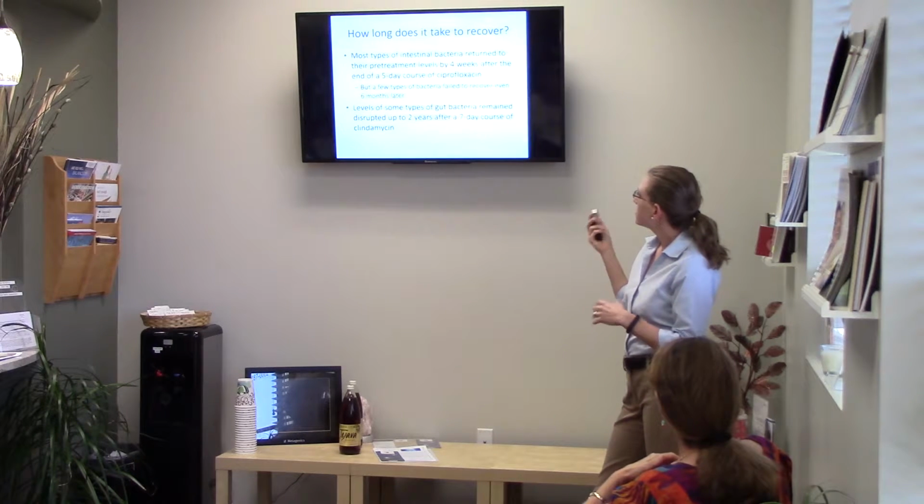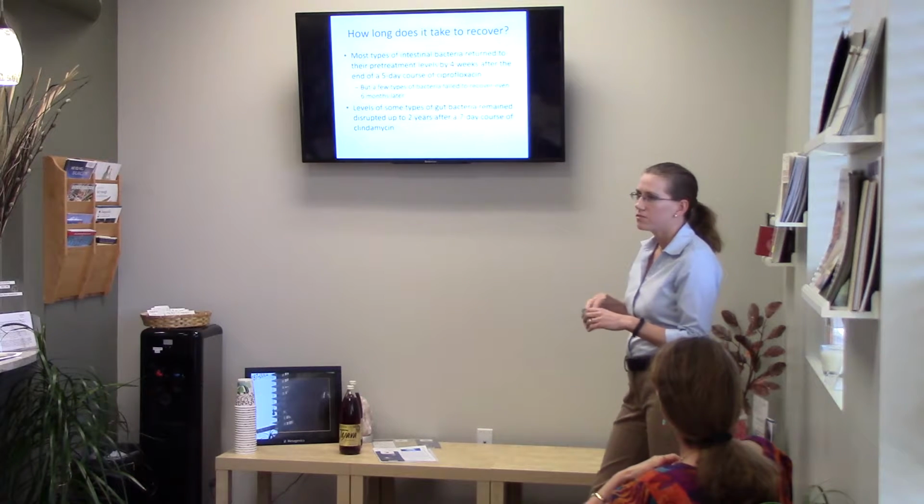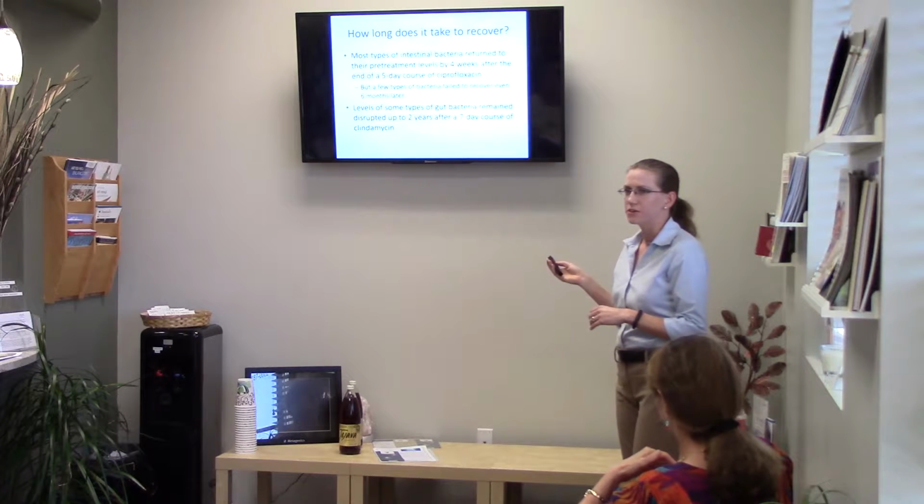They've also shown that some types of bacteria remain disrupted up to 2 years after a round of clindamycin. So it's not that easy to get the good bacteria back.